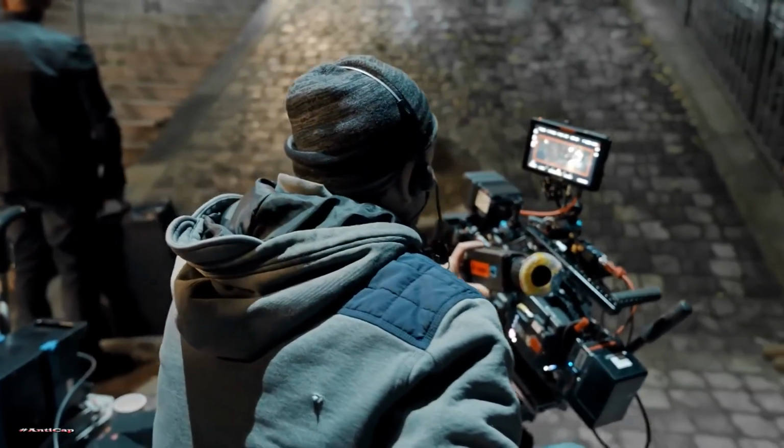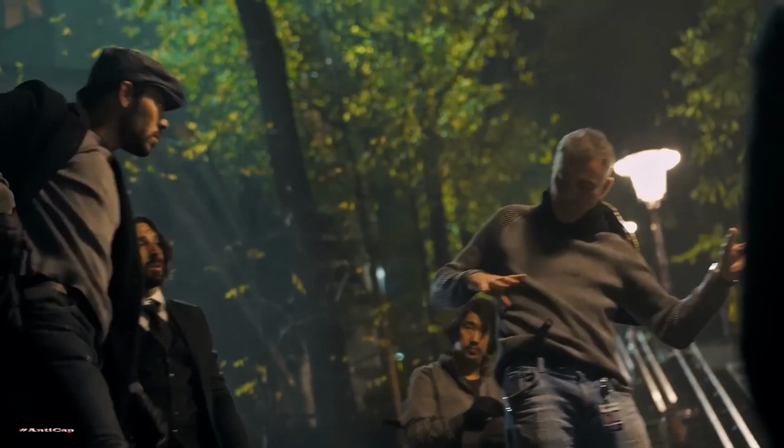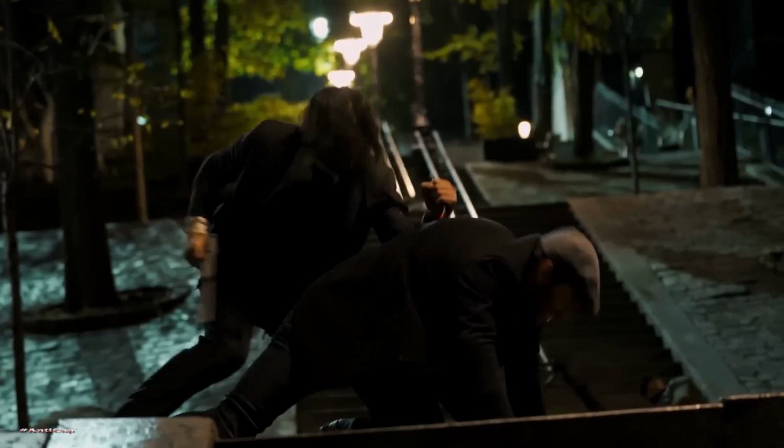I have to say, I think the French authorities and the French crews have been incredible in what they've allowed us to do. We have closed Sacré-Cœur for 6 nights. We're shooting huge action sequences in the environments that they were meant to be shot in, you know, so I think that's pretty crazy. Most movies wouldn't do that.